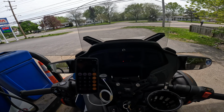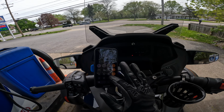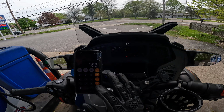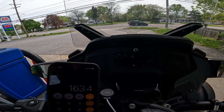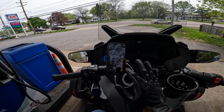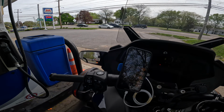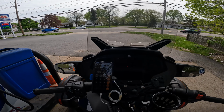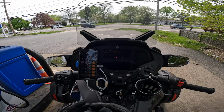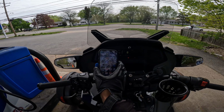Calculator. Okay, so we went 163.4 miles, 163.4, you can see there, and we used up 5.27 gallons. 31. Sorry, eco mode, but I'm turning you off now and forever. Now, I say that, I might give it another shot, but that is a lot less than I was anticipating.